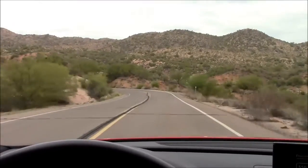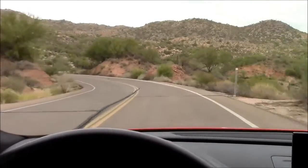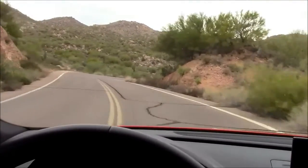Well, it's been a day later. We're not overheating and the vehicle hasn't blown up yet. Still runs like a top.